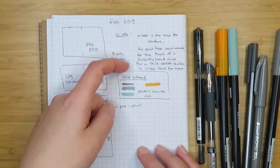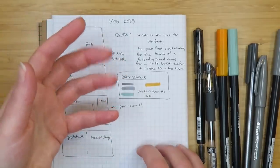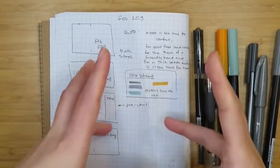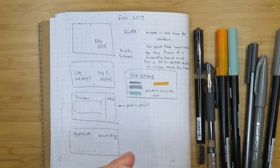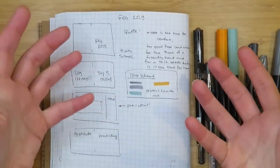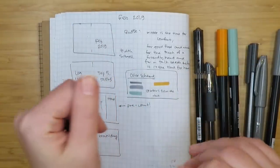It is the time for home." And I thought that was really fitting because, one, I'm a super duper homebody. I love being at home. I love having a really cozy space at home. And two, I'm thinking about moving. And so this idea of finding my next home just really spoke to me. So that's why that's my quote.